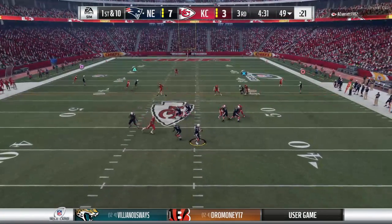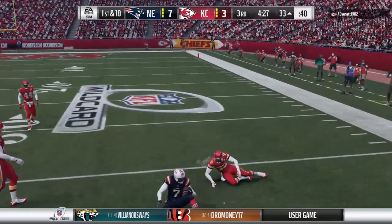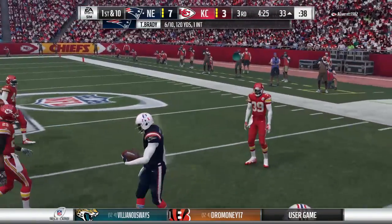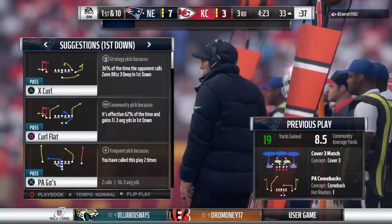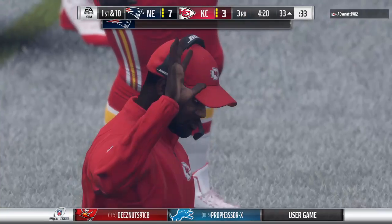Now a play fake here on 1st down. Caught on the right side by Dorsett. And he gets this inside the 35-yard line. The Patriot passing game is rolling. They've got another 1st down.